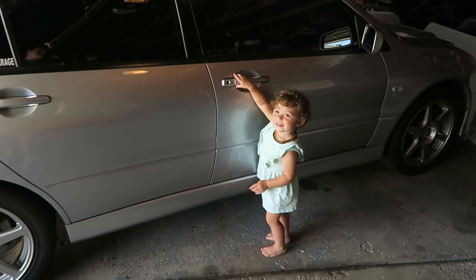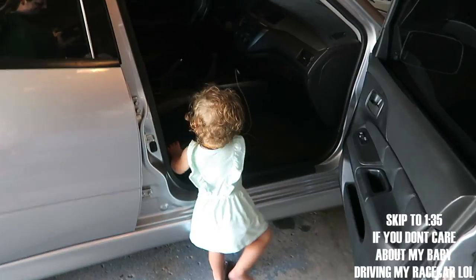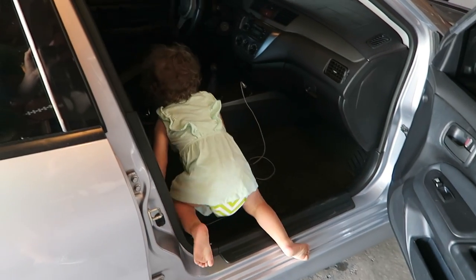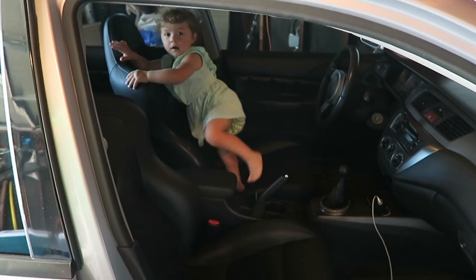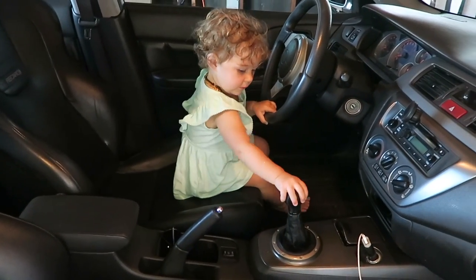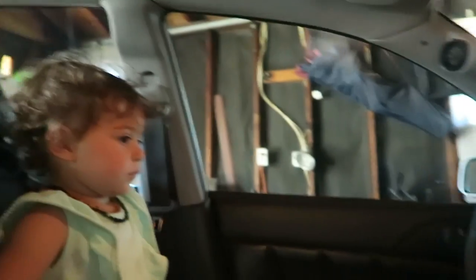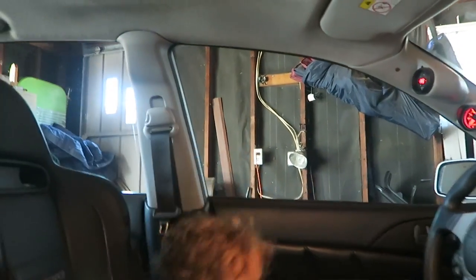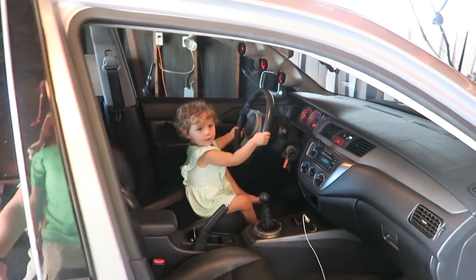A race car. Race car? Yes. It's time to go though. Okay, you can get in. You're in the race car. Okay, come on. You gonna take me to the tire shop? Wow, you already know how to shift and everything. She's only 20 months old. Here, ready? Oh, Daddy. Yeah. I'm going. Okay, come on.